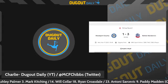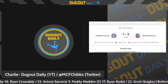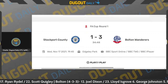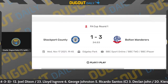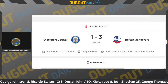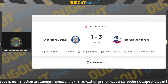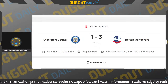It's short, it's poor. And then he misses the rebound. Then another long shot straight into the keeper's arms. Stockport 1, Bolton 3 at the moment. Bolton are running away with this at the minute. Oladapo Afolayan is getting some treatment at the moment. I'll be back in a second.